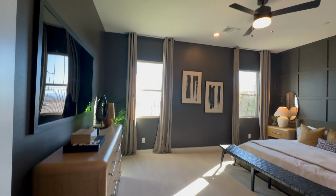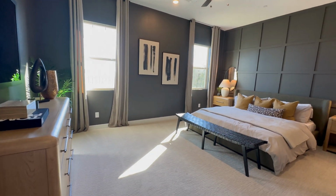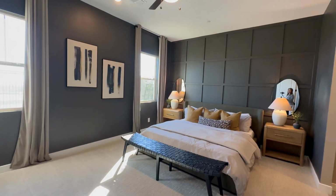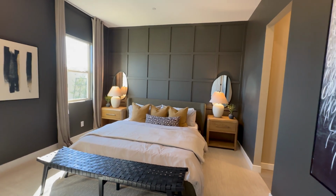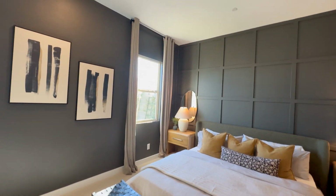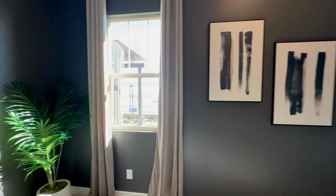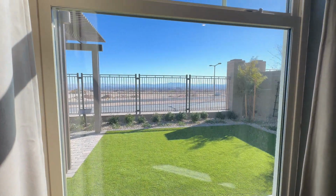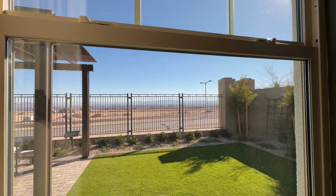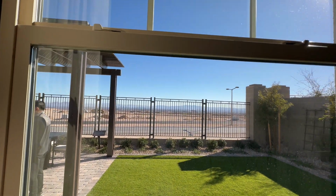Now I'm going to show you the primary bedroom. There's plenty of space over here. I like that wall. And here you will see the view of your community.